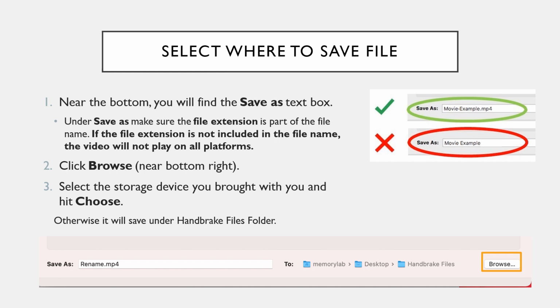Select where to save your files. Near the bottom of the window, you will find the Save As text box. Under Save As, make sure the file extension is part of the file name. For example, the file name should be movieexample.mp4, not movieexample.